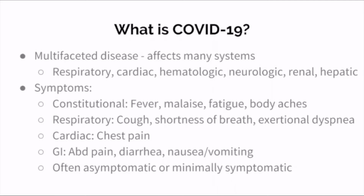Symptoms of COVID-19 come in a whole variety. They can include, throughout the various course of illness, respiratory symptoms like hypoxia, difficulty breathing, and respiratory distress, cardiovascular symptoms like chest pain, constitutional symptoms like fever, general malaise, fatigue, and body aches, and GI symptoms like abdominal pain or diarrhea. And many patients can actually be completely asymptomatic or minimally symptomatic. So that's something to keep in the back of your head too, that even somebody who's not necessarily presenting with these symptoms may in fact have COVID and is simply asymptomatic from it.